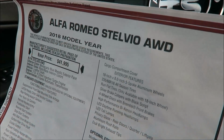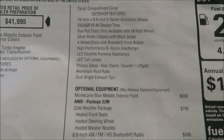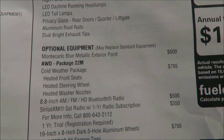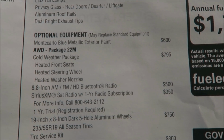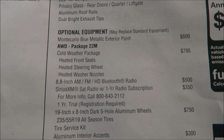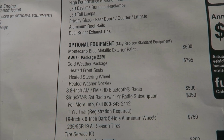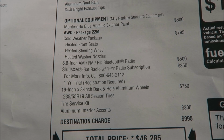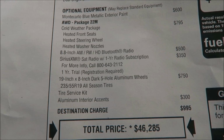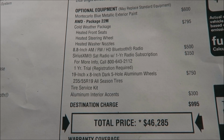Okay, so this is the 2018 model year Stelvio. And with it, you have your optional equipment. I know that's the stuff that you want to focus on the most. So the paint, $600 for this one. The all-wheel drive package that includes the cold weather, heated front seats, heated steering wheel, heated washer nozzles, all that. That's $795. Then you have your touchscreen, Bluetooth, FM, AM, HD, everything there. $500 with the Sirius satellite radio subscription, $350.